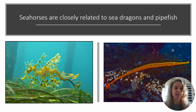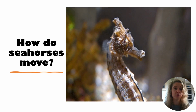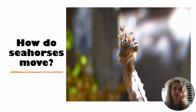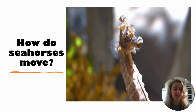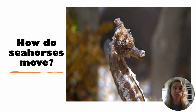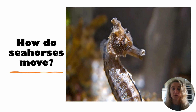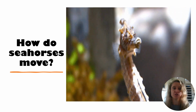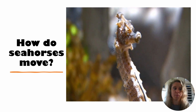Seahorses are closely related to sea dragons and pipefish. How do seahorses move? To move forward through the water, seahorses use their dorsal fin, which is on their back, which you can see look like wings. Seahorses move their fins very similar to a hummingbird, but they are not fast swimmers. To move up and down, they adjust the volume of air in a tiny pocket inside their body called a swim bladder.